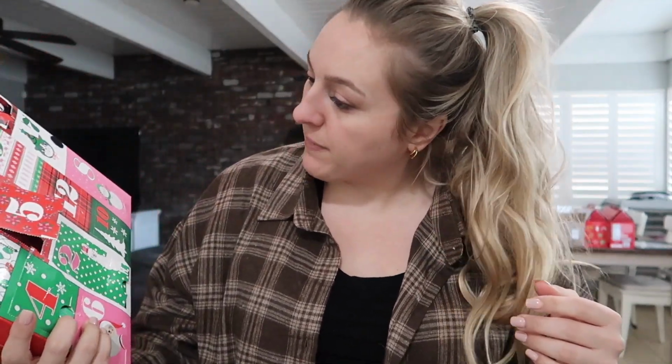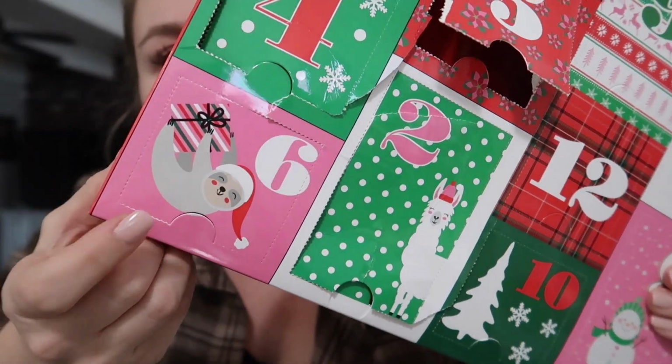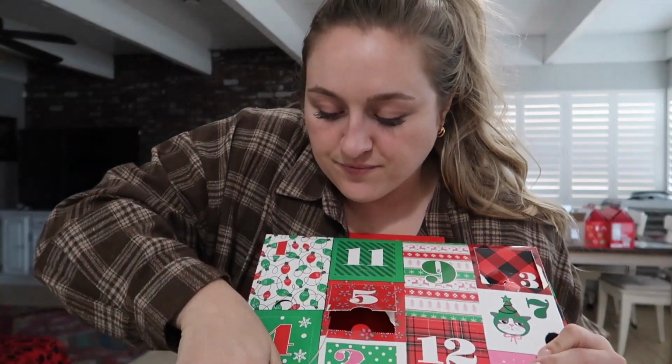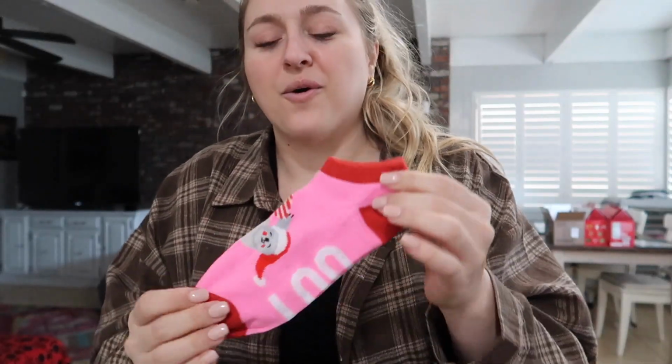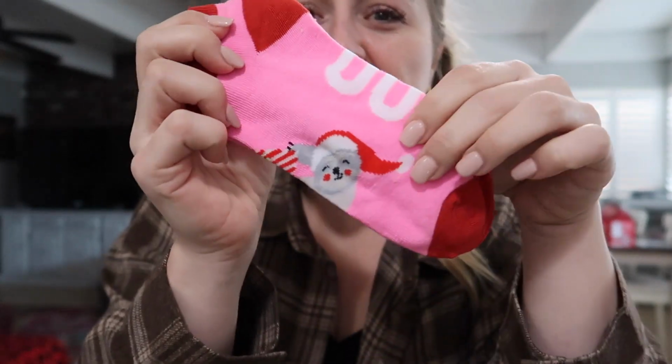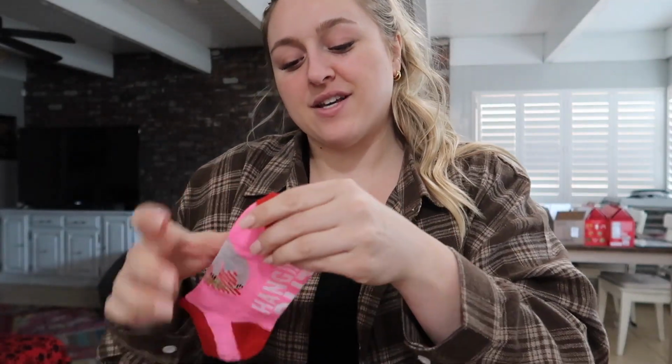which is number 6 down here in the corner. Look at that little guy, how cute. Oh my gosh, look at him, obsessed. Okay, and then the socks say hanging out. That is so adorable.